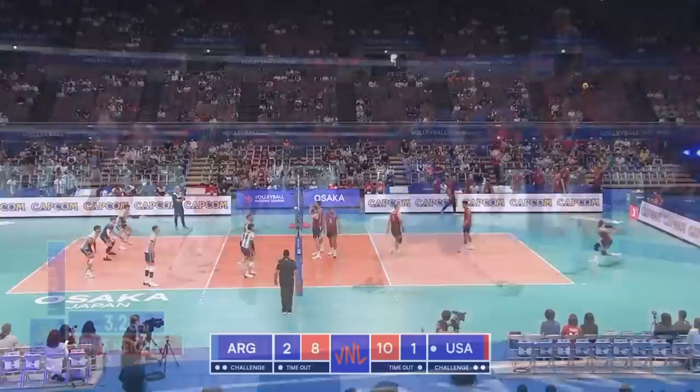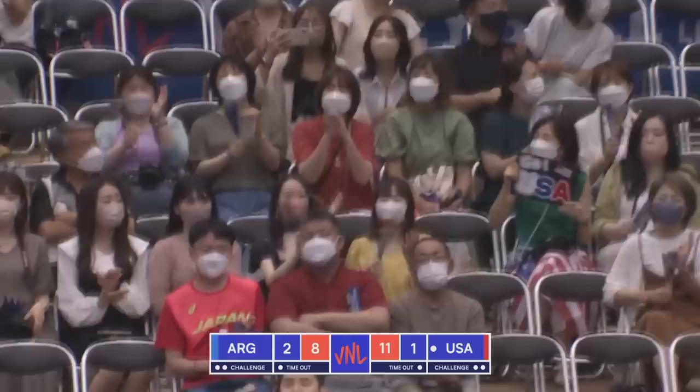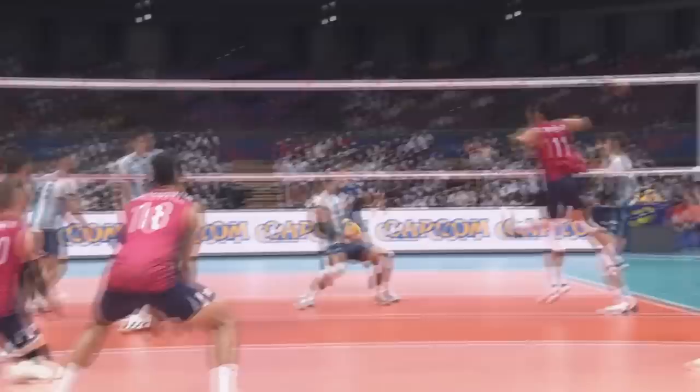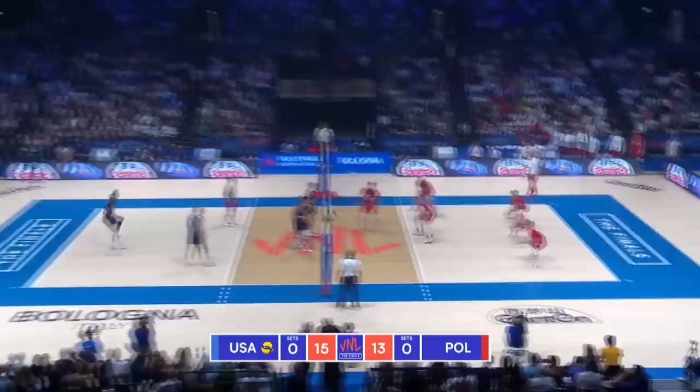The ball is right on the net. And then Micah Christensen with a huge block, one-on-one. Attempting going cross-court. Micah do it. Just looking at the rotations, looking at what's going on so far.